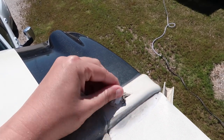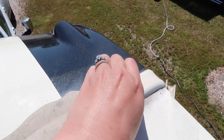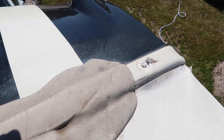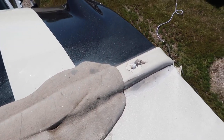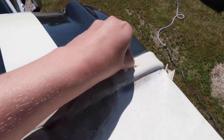And then I also noticed that this was really easy to peel off. So I'm just going to peel that off and we'll put more lap sealant on that screw there. Normally, if it's really easy, like this, it doesn't come off. If it's really easy to peel off, you're going to want to peel it off before you put the new stuff down.